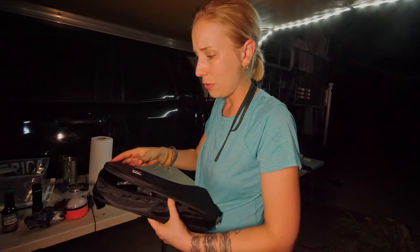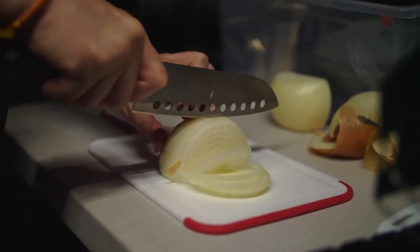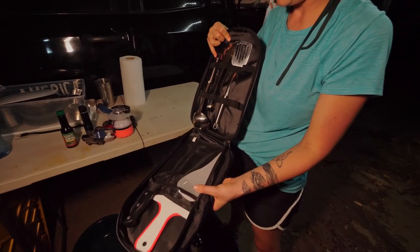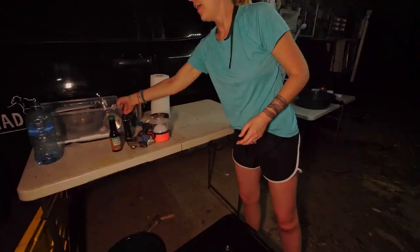Comes in a nice little pack, and it's all the bare necessities of what you need. You've got a sharp knife, cutting board, tongs, metal spatula, ladle. Perfect for all of your cooking necessities.